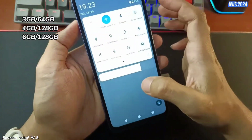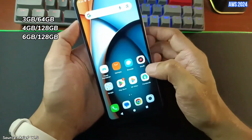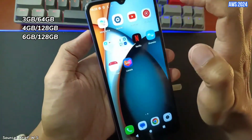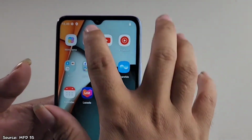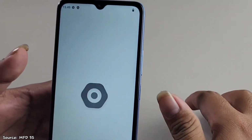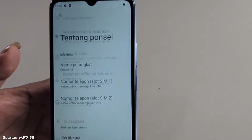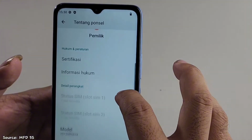Storage wise, you have two choices: 64GB or 128GB. There's also a microSD card slot for expandable storage, so running out of space shouldn't be a major concern. However, keep in mind that the phone itself might struggle if you try to run multiple heavy apps at once. And also, while the Go edition helps with performance, it also comes with some limitations. Some apps may not be available and you may get restrictions on some processes.